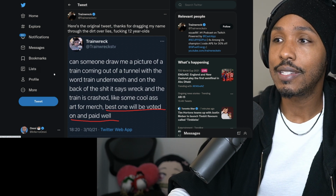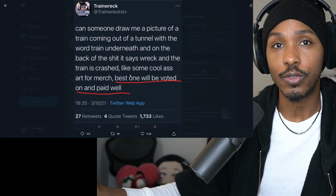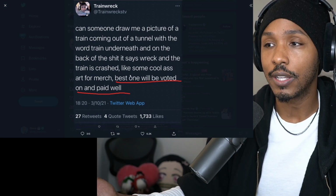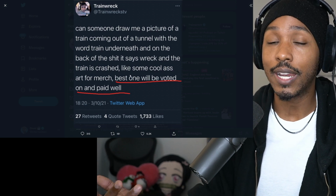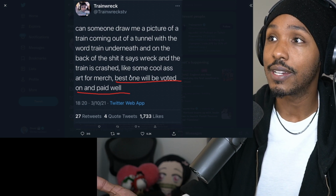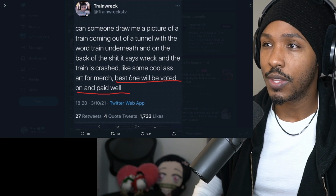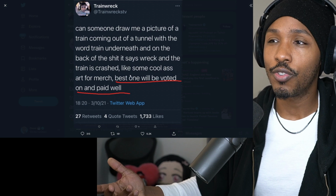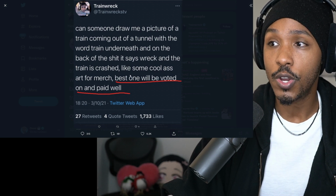And he's basically suggesting here that he gave him a project to do, and the guy didn't even do a good job. Didn't even spell his name right. Apparently it was awful, and apparently it was also a competition. So he wasn't guaranteed any kind of money whatsoever. He said, "Can someone draw me a picture of a train coming out of a tunnel with the word train underneath, and on the back of it, it says wreck, and the train is crashed, like some cool stuff, art for merch. Best one will be voted on and paid well."